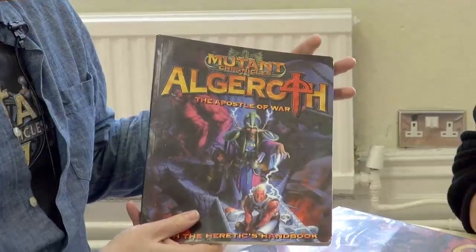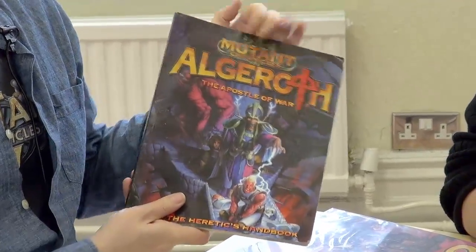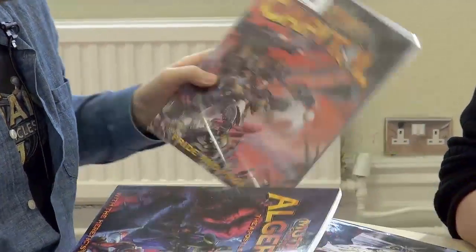An enormous amount of stuff. And there was a huge range of books. We've got some of the examples here. There are four big apostles that lead the Dark Legion forces. So this is the Algaroth book. So we're going to be recreating all of these books.